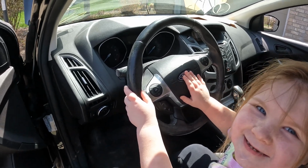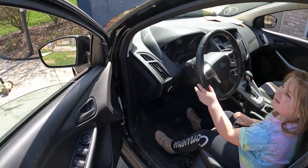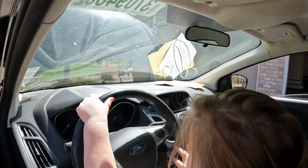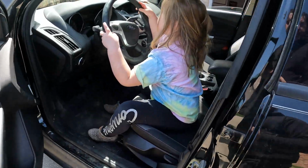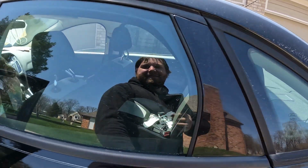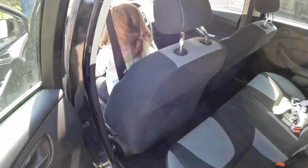We're just test driving the car, but not only did we find one key at Copart, the other key was actually in the sun visor. So Copart did not even check the car whatsoever for the keys, and they labeled it as a no key car or whatever. The car inside is absolutely disgusting. The headliner is absolutely disgusting. Just needs to be detailed inside.